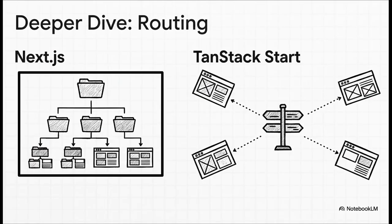Let's dig into that routing piece for a second. With Next.js, your file structure is your routing. Simple as that. It's automatic, but it's also a very rigid rule. With TanStack Start, the router is its own standalone library. It's so separate you could actually use it in a completely different project if you wanted to. That's a massive difference in how you think about building your app.